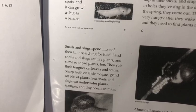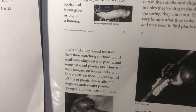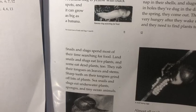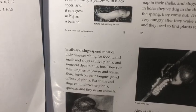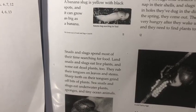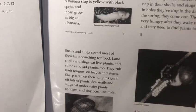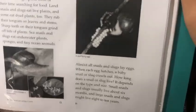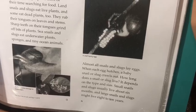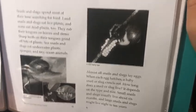Land snails and slugs eat live plants, and some eat dead plants too. They rub their tongues on leaves and stems, and the sharp teeth on their tongues grind off bits of plants. Sea snails and slugs eat underwater plants, sponges, and tiny ocean animals. Almost all snails and slugs lay eggs. When each egg hatches, a baby snail or slug crawls out.